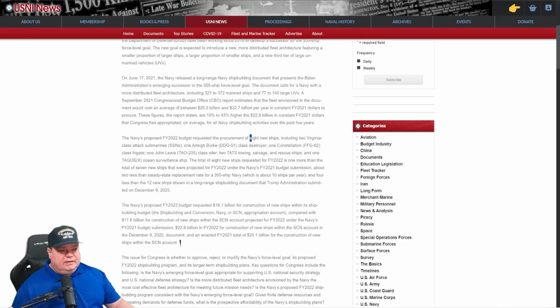And instead of building more ships this year, we're building actually less. The proposal right now is 8 new ships: 2 Virginia class, 1 Arleigh Burke, 1 Constellation class frigate, which is an untested design, and Congress will not fund 2 of these Constellation classes a year because they don't want a repeat of the littoral combat ship situation where they started funding them long before the technology was proven.